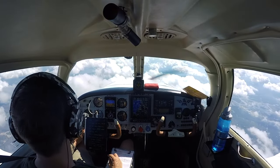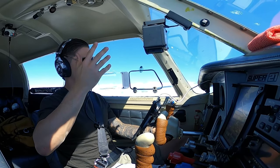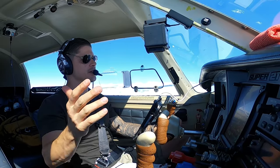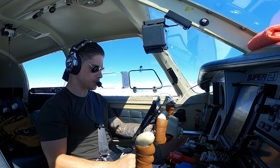Whenever I'm using an electric vehicle, I like to bring the charger in a backpack with me, so whenever I get to where I'm going, I can charge it and extend that range a little bit. But 30 miles on a charge, that's pretty good.